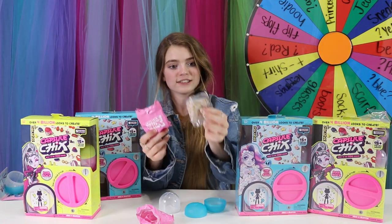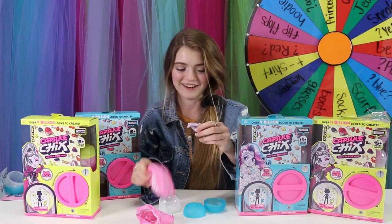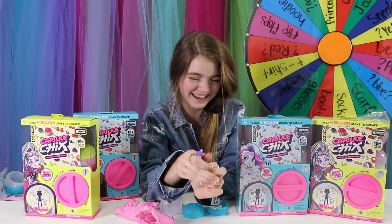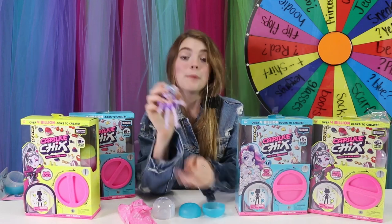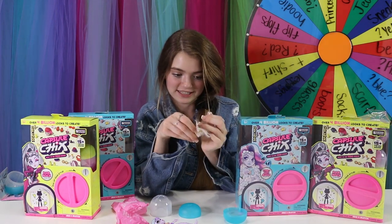Whoa! Oh my goodness! A skirt, maybe? Look at that, cute. Here it is! That's her legs! Oh yeah! Okay, let's assemble. Whoa, okay. There she is! But her outfit is not done. She needs her little skirt.